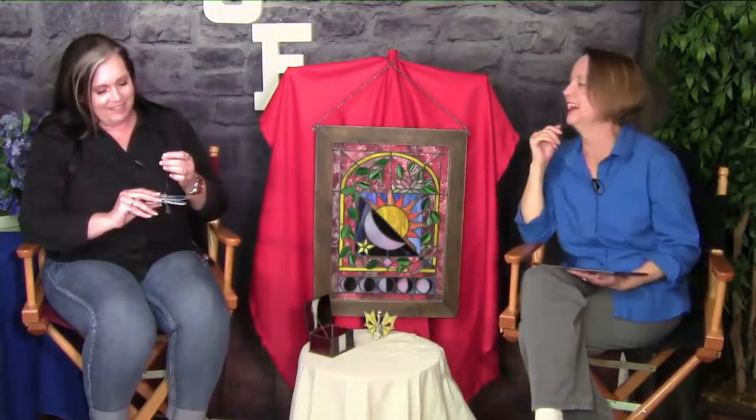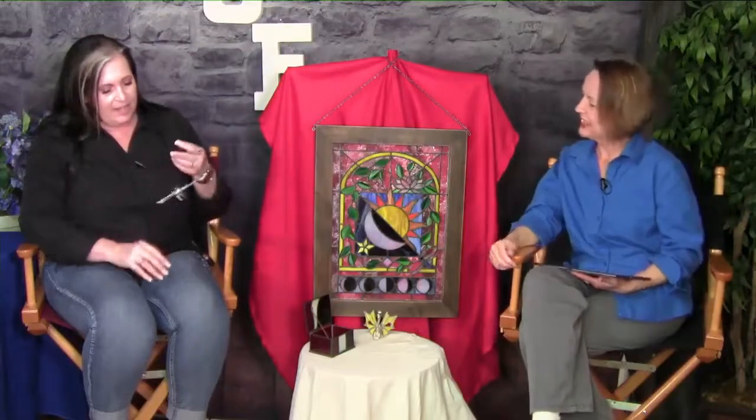Stained glass items, well, we can look at this. Let's look. Oh my goodness, okay. No breaking. If you're going to break anything, break your own stuff. Yeah, that's the rule, because then I get mad at myself.